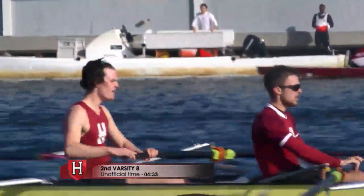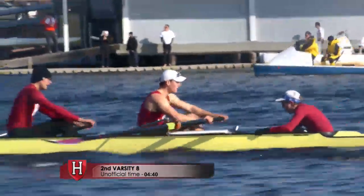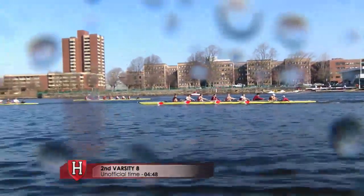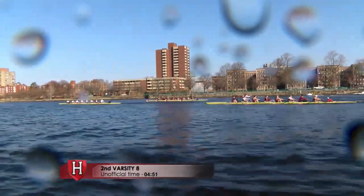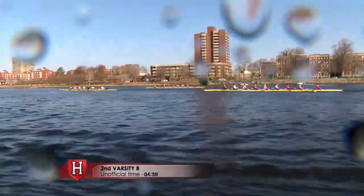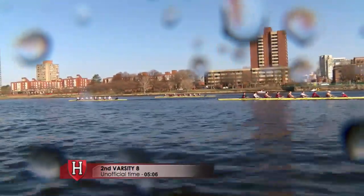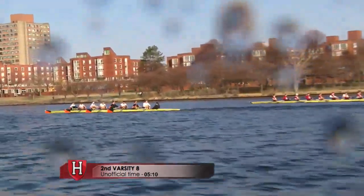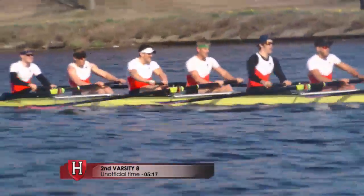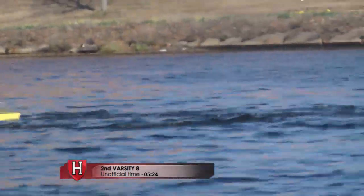Harvard looking like they're about to start making a move here in the last 500, with Princeton about a boat length ahead. Coming into the last 500, here comes the sprint here. Boat length lead over Harvard. Harvard with a boat length lead over their third varsity. Coming into the last 250 for Princeton here and the Harvard 2V. Princeton looking nice and smooth as they start to pick up that rate. Harvard bringing up the rate as well here.